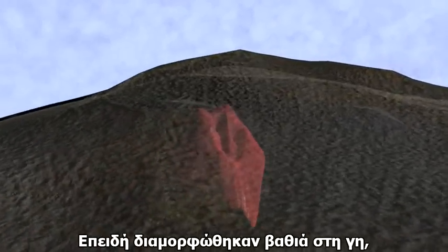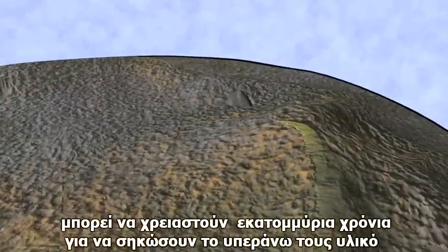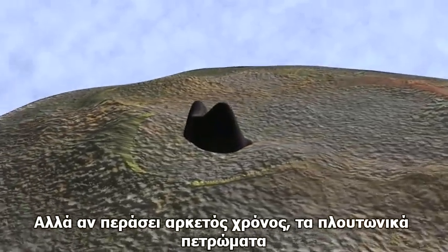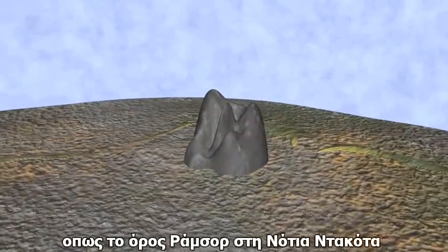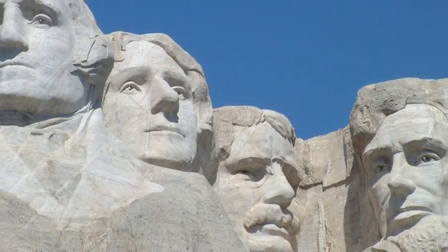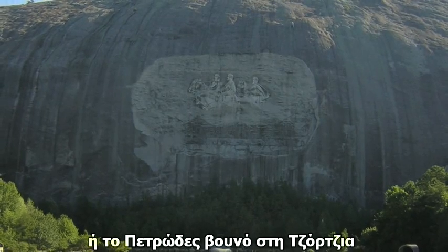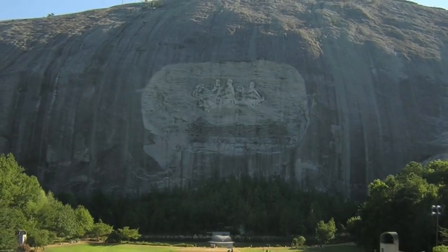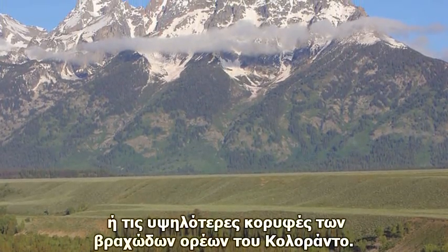Because they form deep in the earth, it may take millions of years for the material above them to be lifted up and weathered away. But given enough time, intrusive rocks can be uncovered to create prominent landmarks, like Mount Rushmore in South Dakota. Or Stone Mountain in Georgia. Or the highest peaks of the Colorado Rockies.